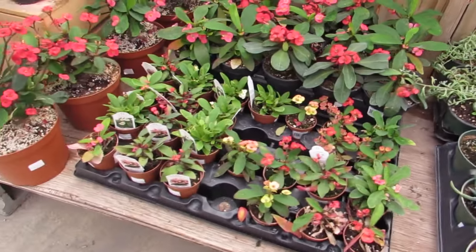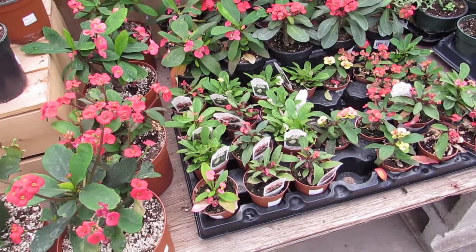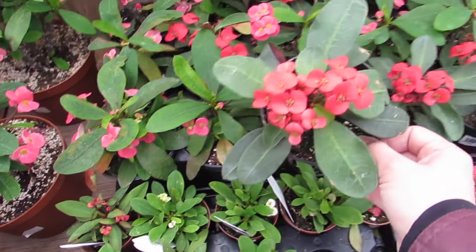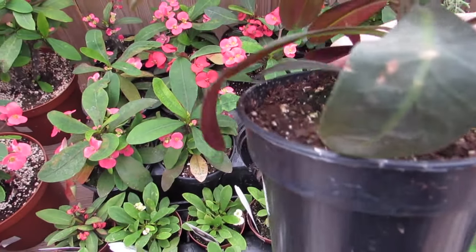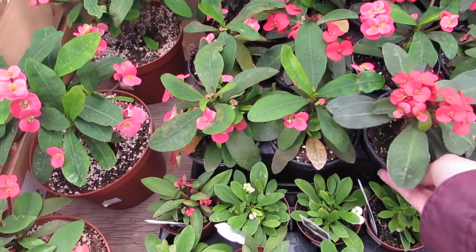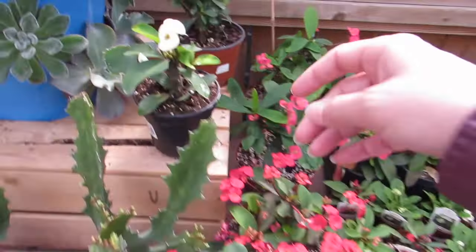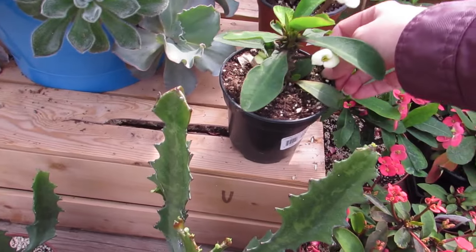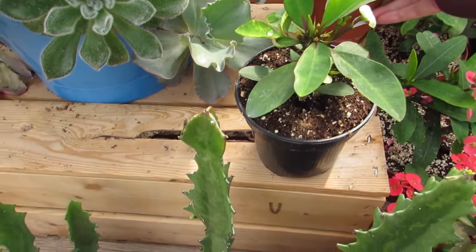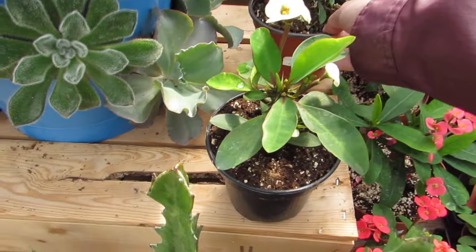Ooh, some beautiful crown of thorns. The smalls are $9.99. And the bigs are, look at that, it's almost electric, that it's like a pinky red. He's $11.99. They're another plant that's gone way down in price in my area. These guys are a little bit more the white. I have the white at home, $11.99. This guy though is $29.99. Maybe because he's the dwarf variety? I don't know.